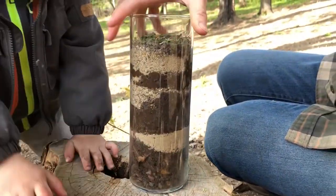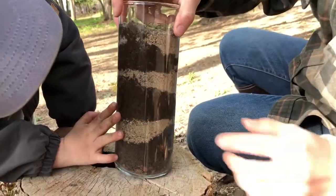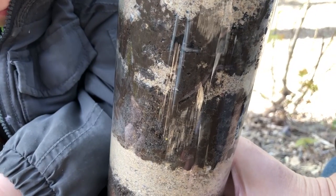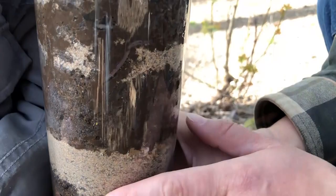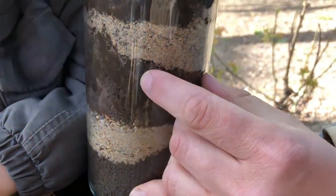If you leave the worms in the worm tower for about 2 weeks, they will completely mix up the dirt and sand in the container. They're tunneling. If you keep the worms that long, remember to continue to add a little bit of water along the way to keep the worms moist. When you're done, be kind and release your worms back into the outdoors.